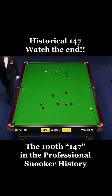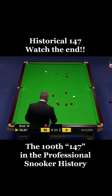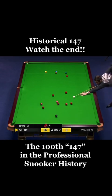49. Hazel never misses a trick. Yes, he's on all reds and blacks. As you can see, 7 reds, 7 blacks. 56. And just look at how they're placed.